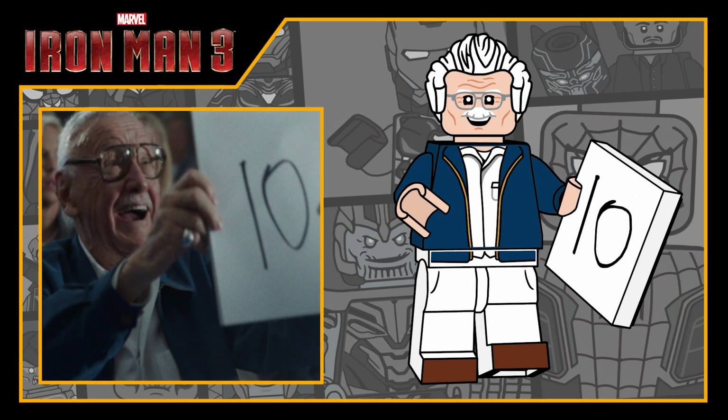Following the huge success of the Avengers, Iron Man 3 was released 1 year later in 2013. In this movie, he was a judge at a beauty pageant and is seen giving a contestant a scorecard with a 10 on it. This is just a 2x2 tile with some printing.